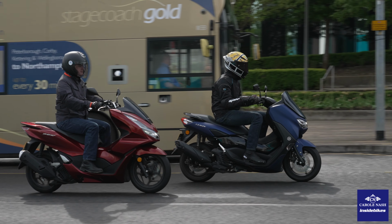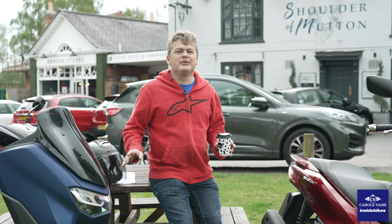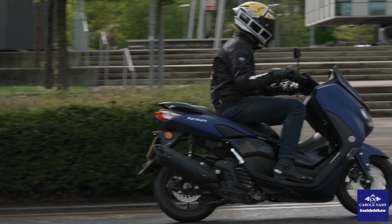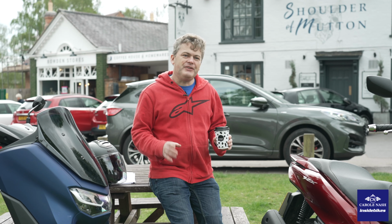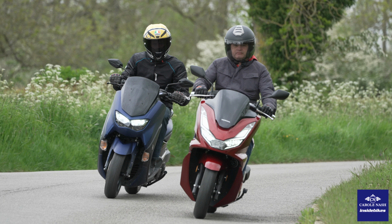So which one should you choose? The million-dollar question. The truth is, you pick any one of these, you're on to a winner. They're both fantastic. I think the Yamaha's a little bit more comfortable, and I think the Honda's a little bit more practical. I have my own preference, but if the Honda wasn't available, I'd be more than happy to ride off on the Yamaha. They really are that close.